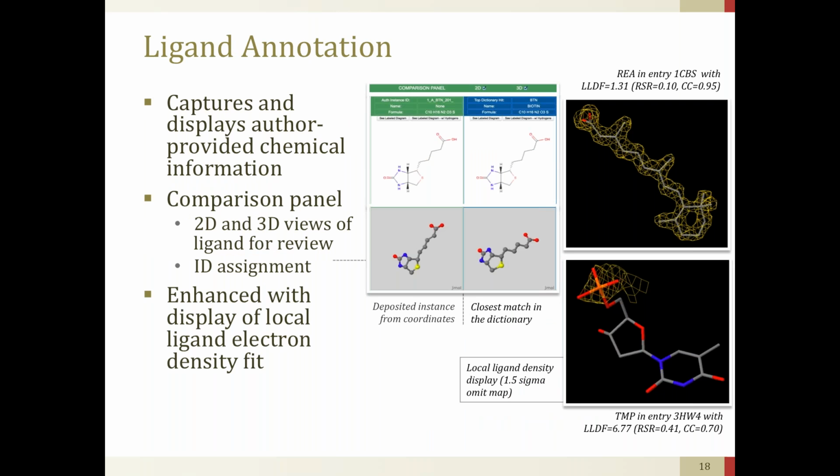Ligand annotation is actually much more difficult than the polymer annotation because every ligand is different. The chemistry is completely different, so it has to be reviewed very carefully. So we get all the author-provided chemical information, and we look at it in 2D and 3D. We also look at the electron density to make sure that the ligand fits in the map.